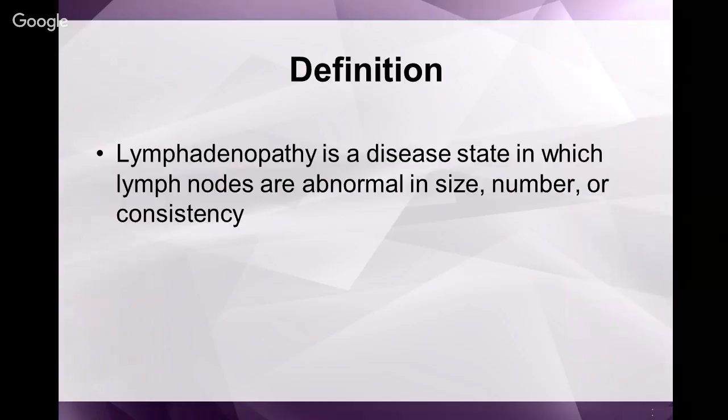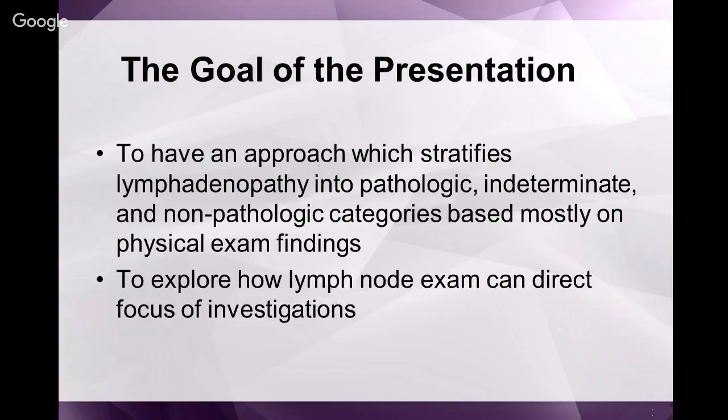That's the topic we're hitting. However, just because I call it a disease state, I'm not trying to say it's a negative state. The approach we're going to come up with today is to give us the tools we need to determine if a lymphadenopathy is pathological, indeterminate and in need of more investigation, or non-pathological. Realistically, as you encounter viruses, your lymph nodes will mount responses and grow in response to that, and that would be an example of a non-pathological lymphadenopathy.